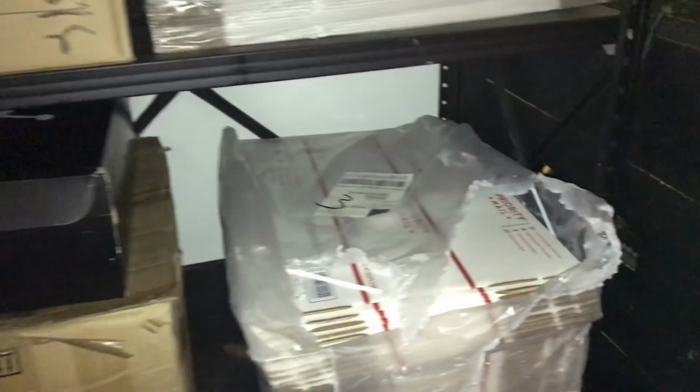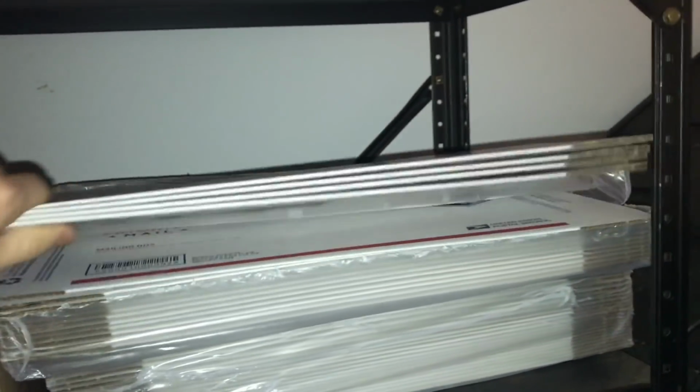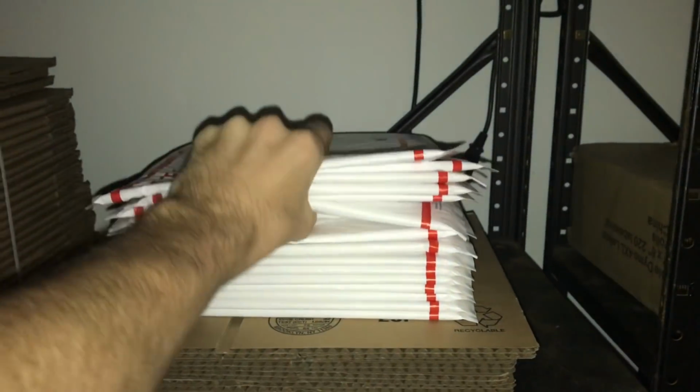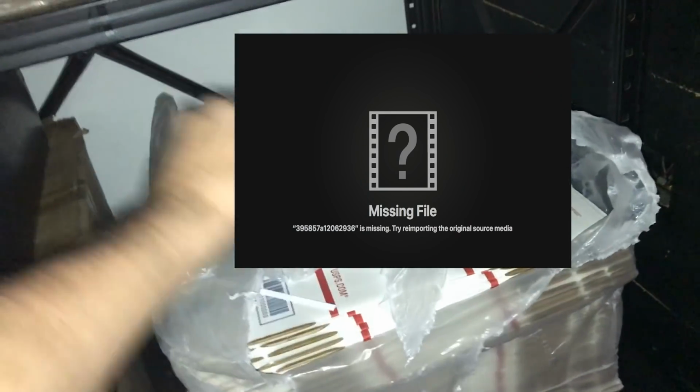Next step is I go over here and I look for the appropriate boxes for stuff that I sold. So we're gonna grab some of these, which are for shipping shoes. These are for shipping jackets, which are padded flat rate envelopes. These things are amazing. Make sure you guys stack up on them. They are very awesome. Next, we got some hat boxes. These are medium flat rate boxes.